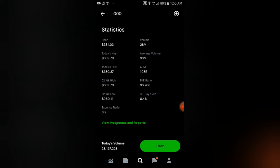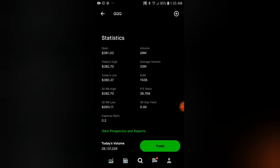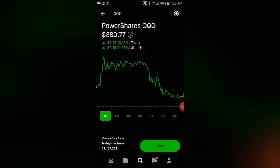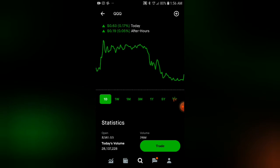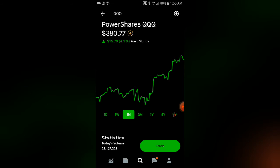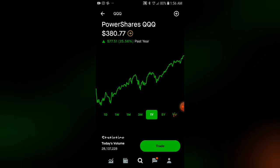And if you look at some of the numbers here, as you can see, today's high was 382.70, low 380.37, 52-week high of 382.70, 52-week low of 260.11. So that's the lowest it's been within the last 52 weeks. For it to have been at 260.11 at one point, now trading at 380.77, I think that's a pretty good return. In Robinhood, you can see what it's done in the last week, up 1.8%. Past month 4.3%, which is pretty good. Over the last 3 months, up 14%, and over the last year, up 25.77%. That's a nice return on your investment.